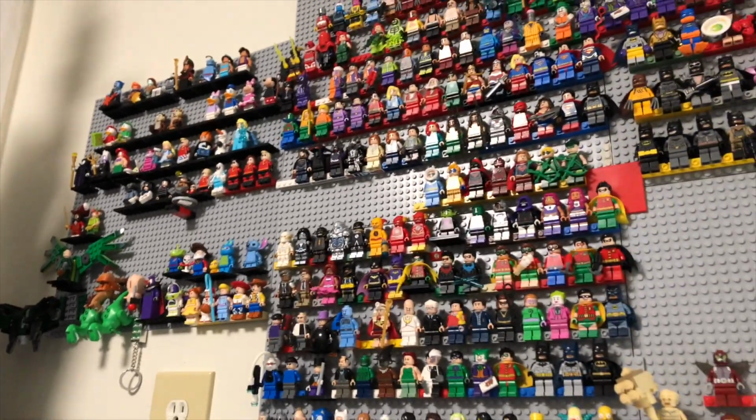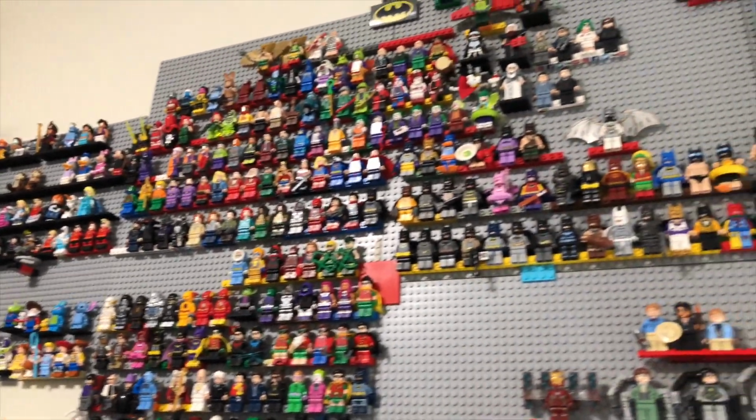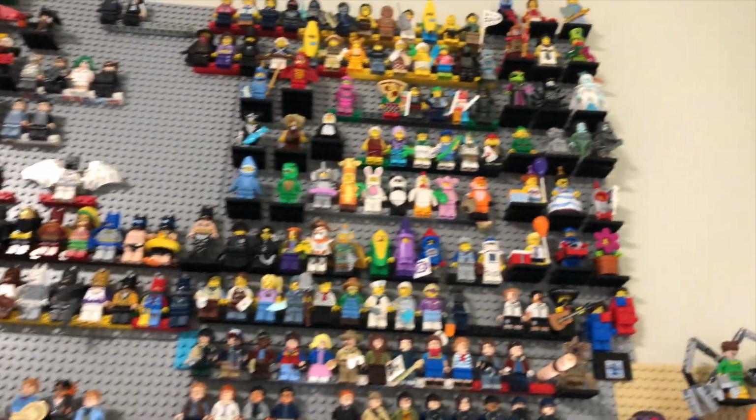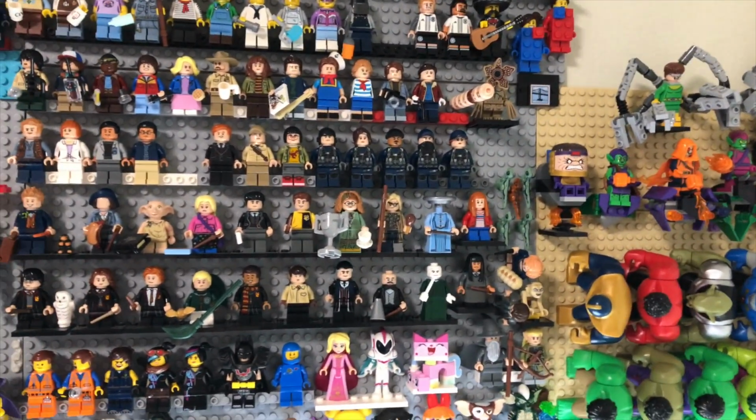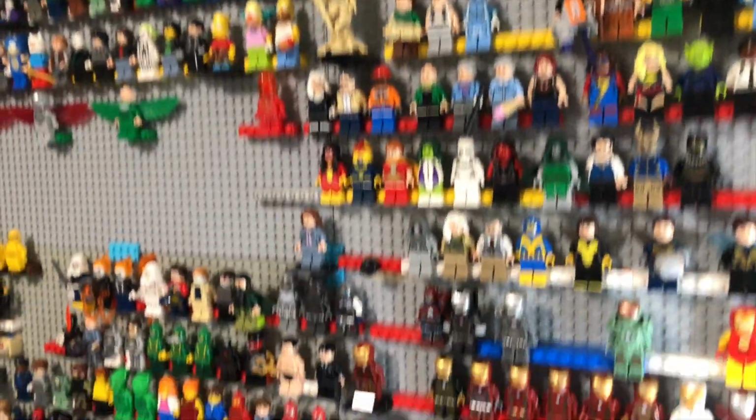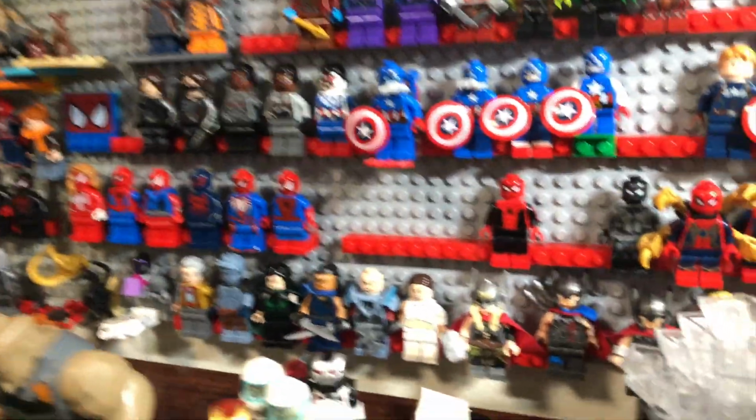But this is where the true excitement is, guys. This is my minifigure wall. So up top here, you've got all DC stuff, collectible minifigures up there. Down here, we've got some Harry Potter, Hulk stuff, but let's go ahead and start where everybody on this channel is going to be most interested, and that is the Marvel stuff.